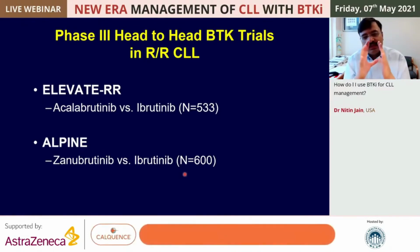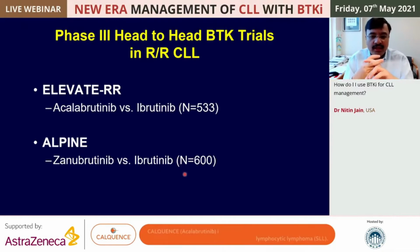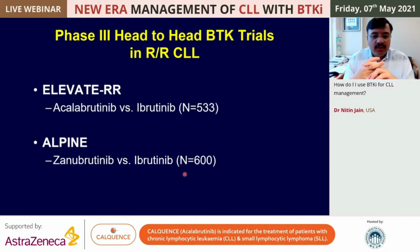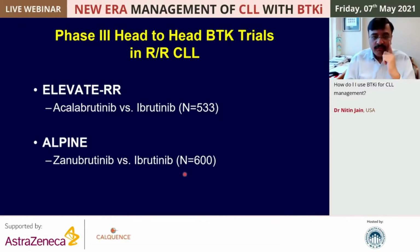So that was a discussion about BTK inhibitors. We talked about 3 BTK inhibitors: Ibrutinib, Acalabrutinib, and Zanubrutinib. And I think it's suffice to say, based on what we know right now, that the second generation BTK inhibitors appear to be safer than the first generation, which is Ibrutinib.